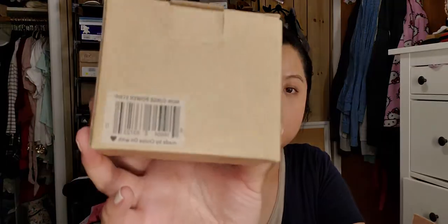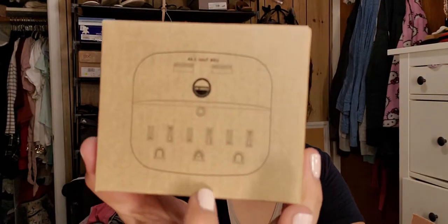Another thing that's on people's must-have list is extra outlets. Cruises are infamous for this, and older ships especially, and I'm going on an older ship. This is a non-surge power strip. It looks like that, and I tested it, and all of them work.